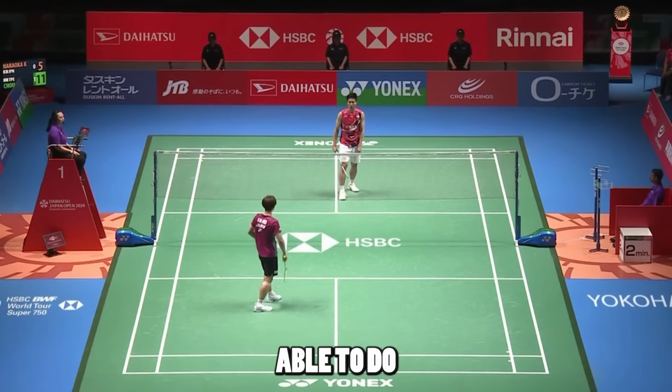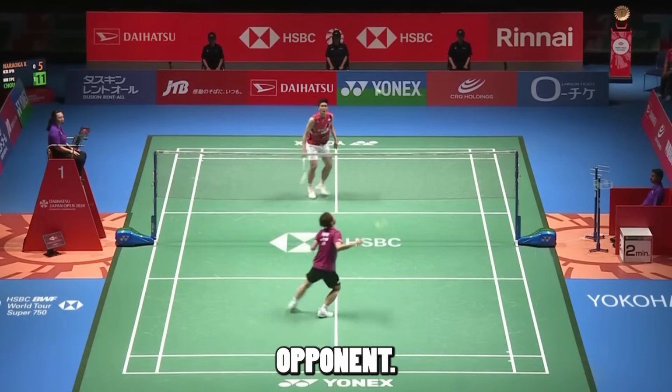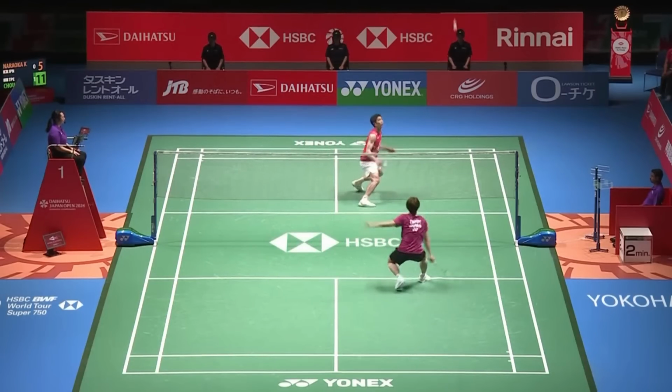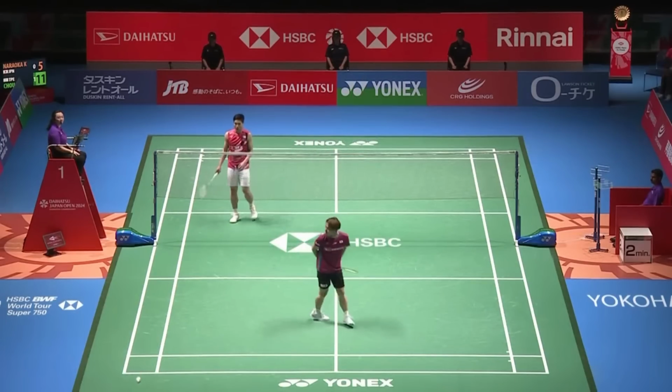The reason he is able to do this is because of his intuition and understanding of both the sport and his opponent. Just won't let go. It's a dog with a bone. So you just got to keep that intensity going.